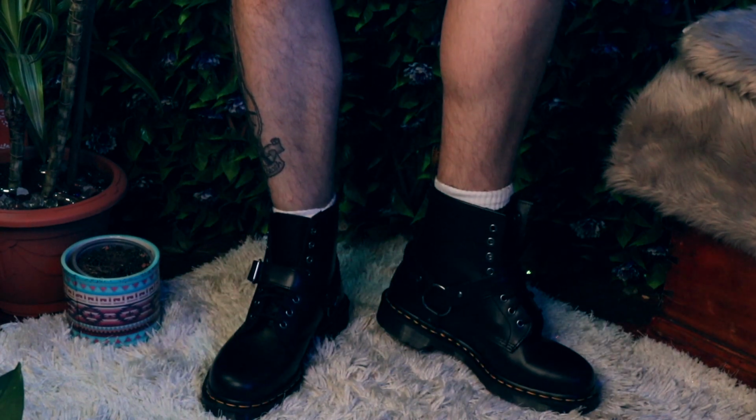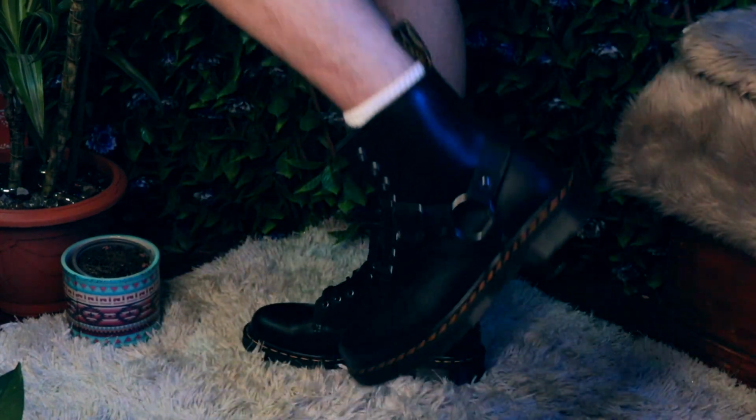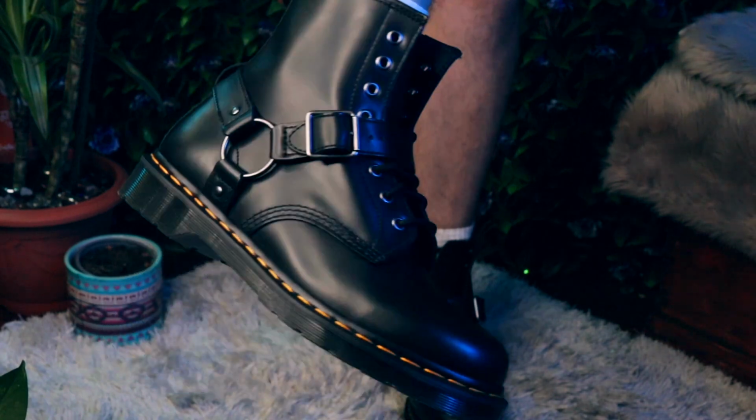These are the type of boots that you have to break in over time, and then they'll be your best friend, because at first you guys are going to be enemies, and then you're going to be best friends, because of how tight they kind of are on the heel a little bit. But you just know that after a while you're going to love these.